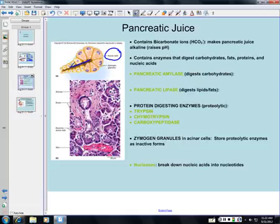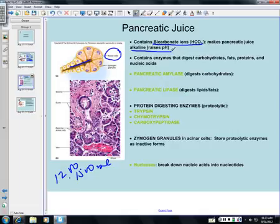Now let us talk about the composition of the pancreatic juice. About 1200 to 1500 mils, that's a lot, of pancreatic juice is produced daily. It consists of water, enzymes, and ions. The epithelial lining of the pancreas produces bicarbonate ions, and what that does is it makes the pancreatic juice alkaline. In other words, it raises the pH. Normally, the amount of hydrochloric acid produced by the stomach is exactly balanced by the amount of bicarbonate ions secreted by the pancreas. The bicarbonate ions have three functions.